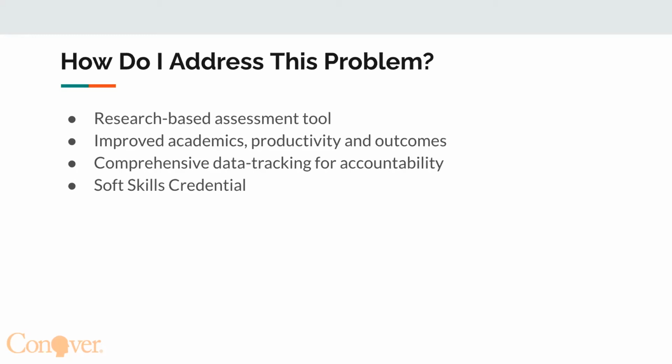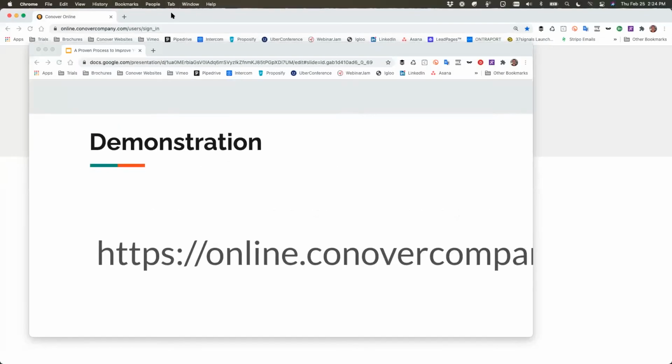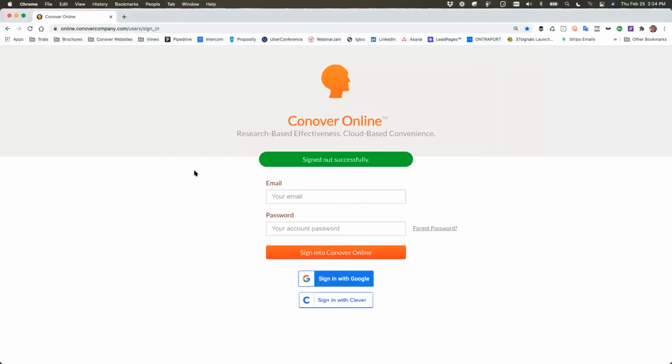And again, I'm going to share with you our program. There are other tools out there. What I wanted you to see, though, is that it's possible to assess and teach soft skills. And if you use the right tools, us being one with Conover Company, then you'll be able to implement that with fidelity. Okay, and so let me share with you exactly what I mean.